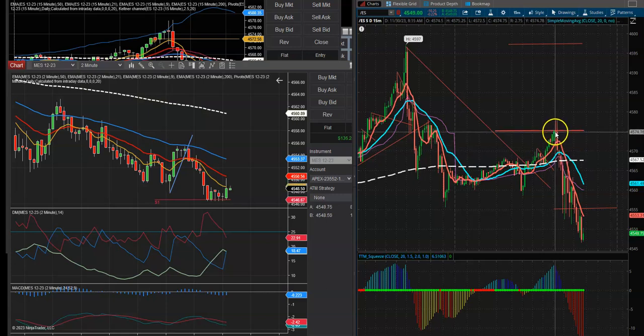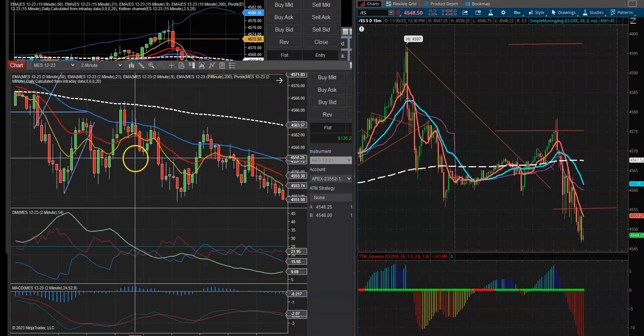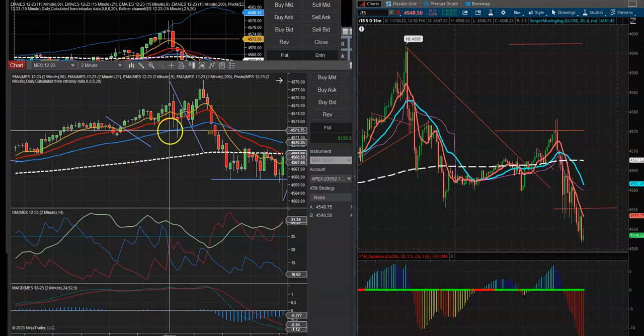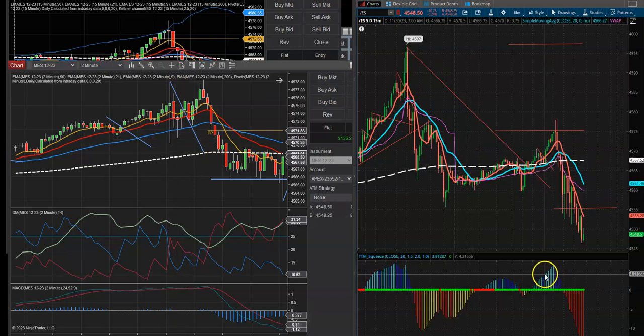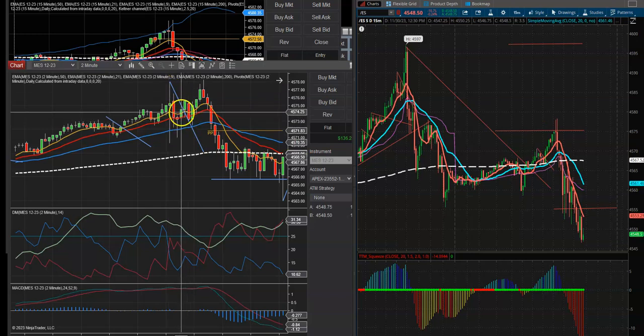News was coming out at 8:30, and as you notice, it did move around a little bit. So I waited until after the news came out, and let's get back over here where that was. So it was still bullish. And if you notice this, everything was still looking bullish. So I waited for a little bull flag pullback here.